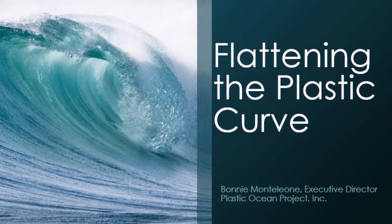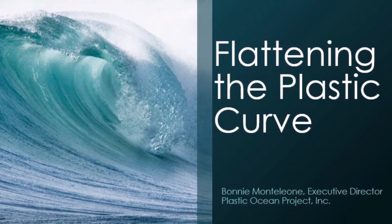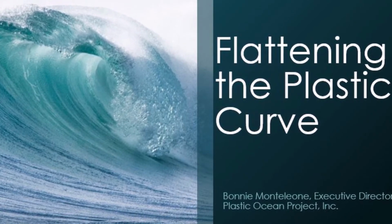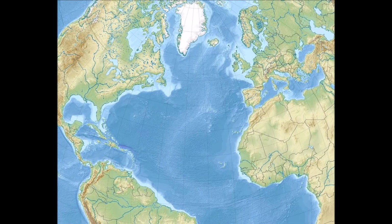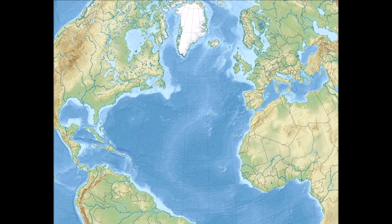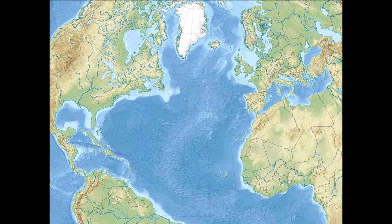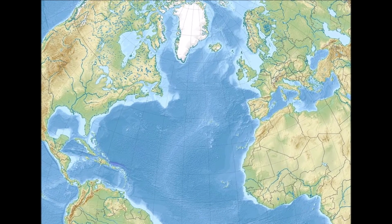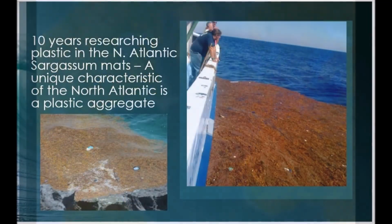Now, the two examples that I just gave you are places far away. So, we may or may not consider this our problem. But the work that we've been doing is in the North Atlantic, as I had mentioned. And one of the things that's very unique to the North Atlantic is the sargassum.